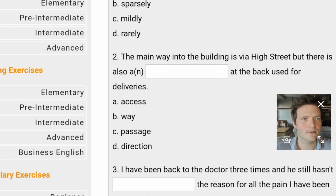Okay, make my face a little bit smaller so it'll fit in. Okay, number 2. It says the main way into the building is via the high street, I think it should say. But there is also an access, a way, a passage, or a direction at the back used for deliveries. I think we would say a passage. A passage is a way into a building. Maybe you could say an access point, a point of access.